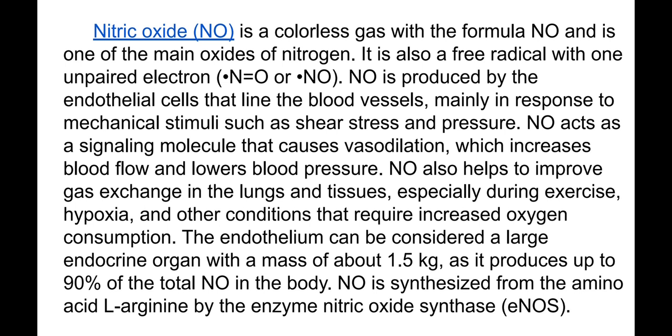Nitric oxide is a colorless gas with formula NO, and it is one of the main oxides of nitrogen. It is also a free radical with one unpaired electron. Nitric oxide is produced by the endothelium cells that line the blood vessels, mainly in response to mechanical stimuli such as shear stress and pressure.